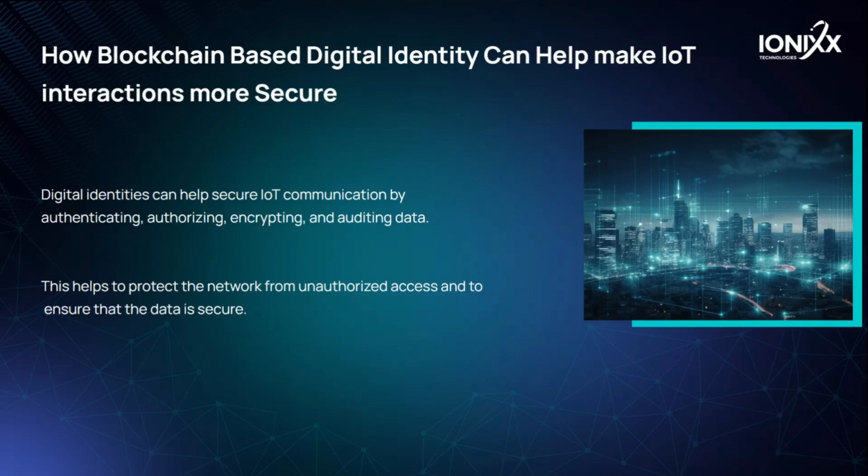You can look at the calls that have been made to it. You can see the data that's gone in and gone out, and you can look at the entire history of what's happened with that IoT device. So digital identities can help secure IoT communication by authenticating, authorizing, encrypting, and auditing data. That's the technical format of exactly what it'll be doing, and it'll help protect the network from unauthorized access to ensure the data is secure.